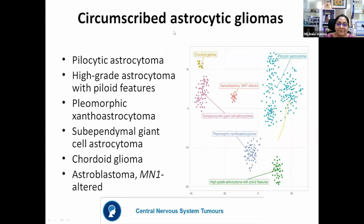So in the WHO 2021, the circumscribed astrocytic gliomas have been classified under six entities: the pilocytic astrocytoma, the high-grade astrocytoma with piloid features, pleomorphic xanthoastrocytoma, subependymal giant cell astrocytoma, chordoid glioma, and the astroblastoma MN1 altered.